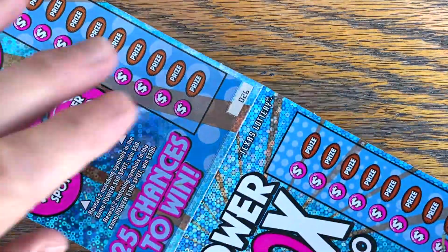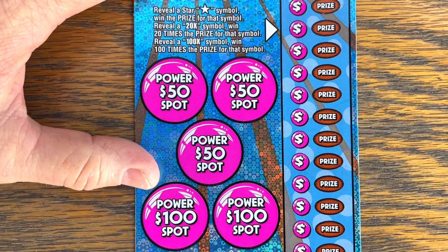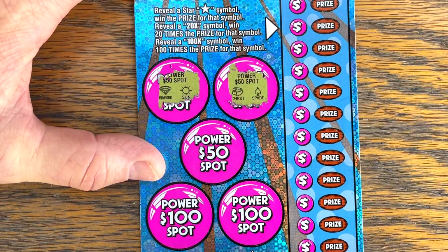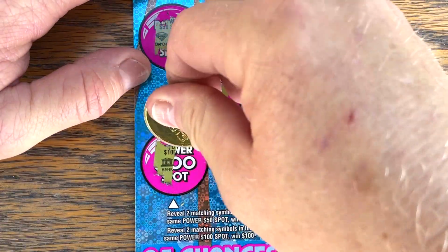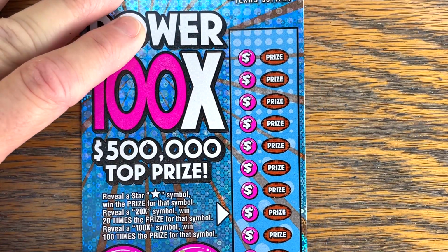All right, let's try some Power 100 Times. Twenty-six, 27. Looking for two matching symbols over in the power spots. All right, let's get it. Giant chest. Armored car. How about the 100? Bank. Key. Nope. All right, stars over here. 20 or 100 times.